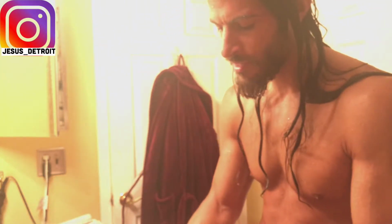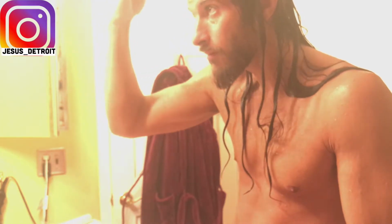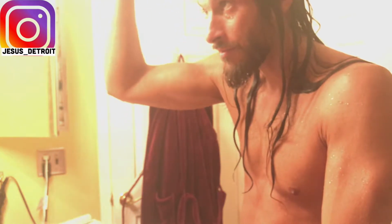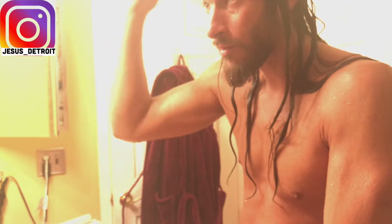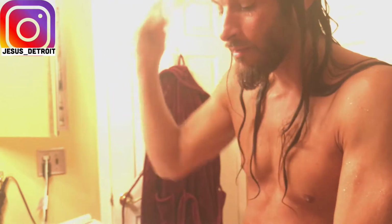Bottom line is, I don't like to really go against the grain of my hair. Just go with the flow of after the shower. You know what I mean? This hair mask is gonna get into your scalp, into the roots. It's gonna go exactly where it needs to go. There's no need to force it.